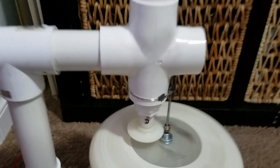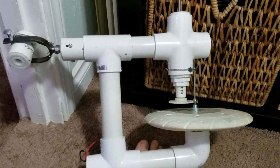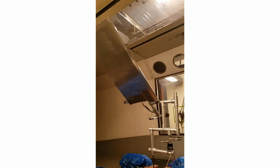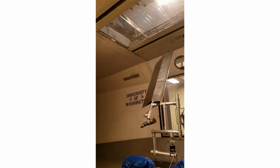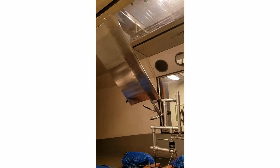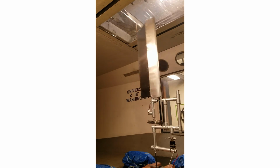You can't see it, but this was able to produce a pretty good amount of power at low wind speeds. Some time passed, and I was able to put together another team of students, and we built this prototype and was able to test it at the Kirsten Wind Tunnel at the University of Washington.